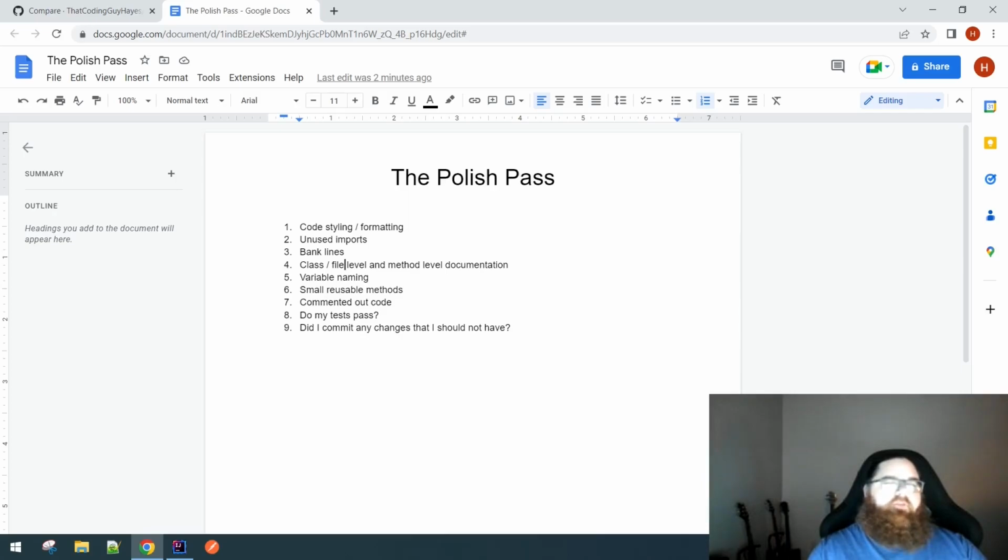So dig into your IDE and see what is available, and check around and see what the standards are for whatever language you're working in. And that can really make it more automatic.